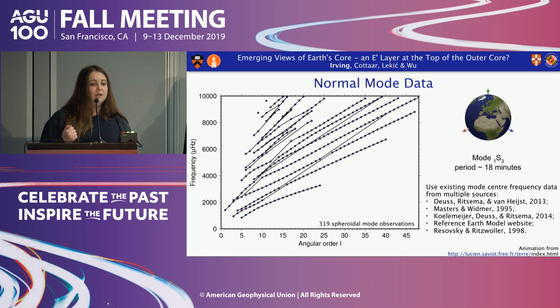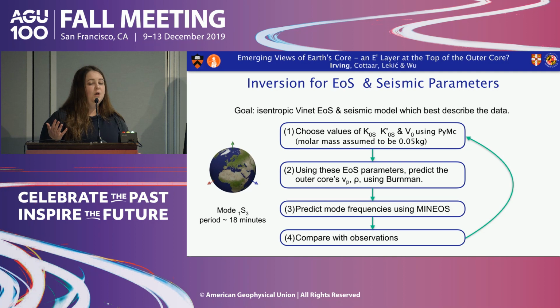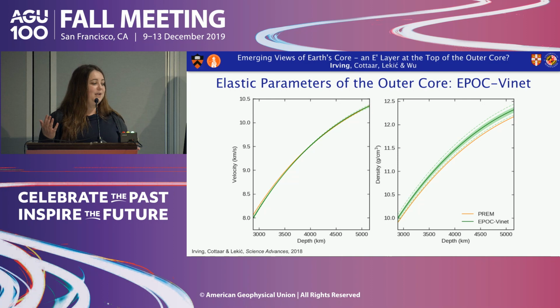And our modeling process goes something like this. We want an equation of state and a seismic model which best fit our data. We do this in a Bayesian fashion, first by choosing values for the equation of state parameters, taking those values and using them to predict the velocity and predict the density of the outer core, using the velocity and density to predict the normal mode frequencies, and then comparing those predictions with observations. And then because this is a Bayesian inversion, we go back and we do it again and again and again, thousands and thousands of times. And we come up with a new model. Our new model is called Epoch Vinet. Epoch stands for elastic parameters of the outer core, and this is a Vinet equation of state.